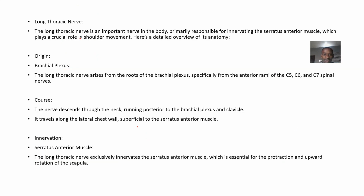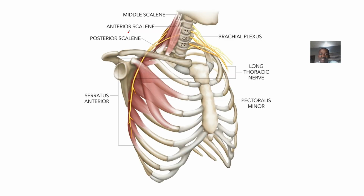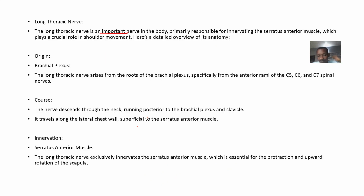So we said that the long thoracic nerve is an important nerve in the body. Primarily, it is responsible for innervating the serratus anterior. These are the serratus anterior muscles from all these ribs. They are spanning and very large, hence the nerve has to be long to be able to keep up with them.